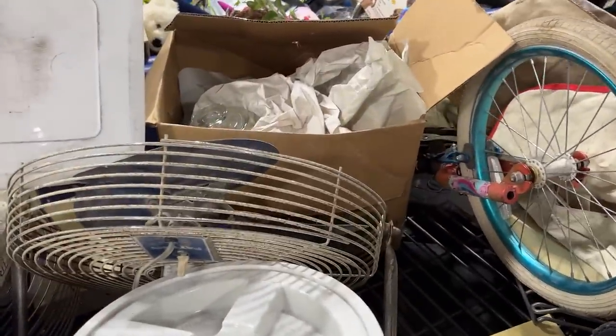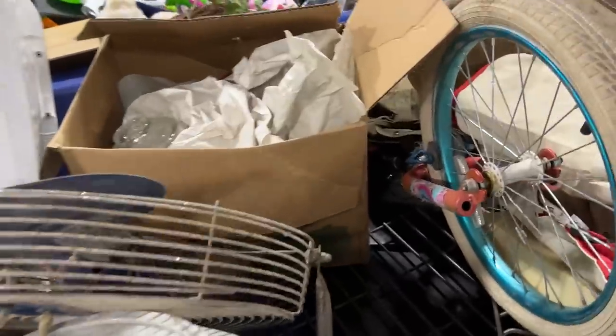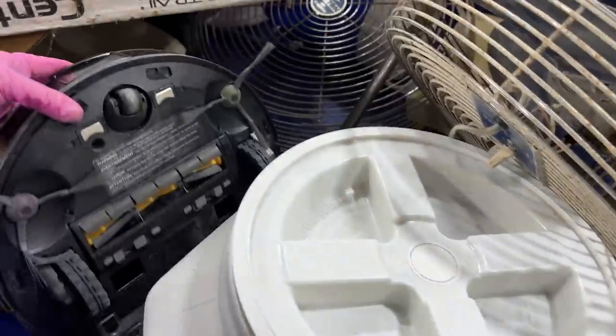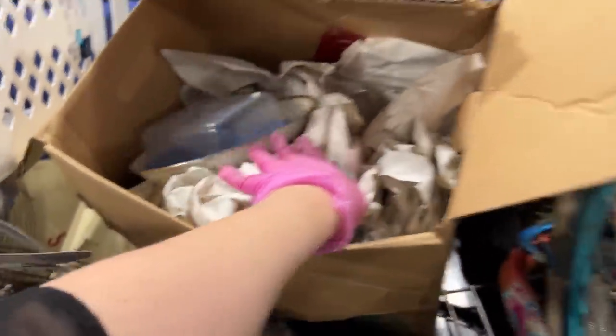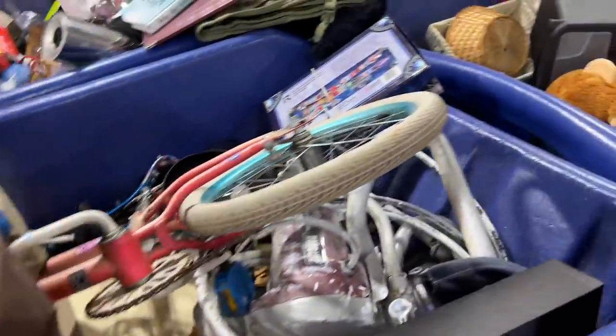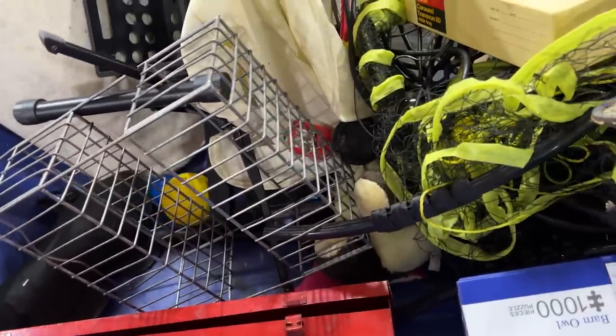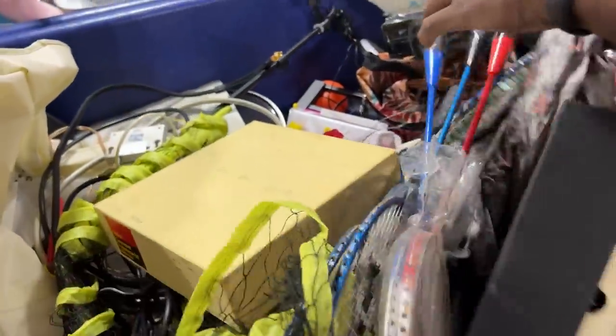Just some industrial stuff here. Here's one of these. Whoa. In here, glass, Tupperware, game, for the record, not much, huh? It's got a toolbox, nice long red toolbox, some puzzles, some rackets.